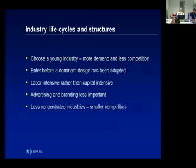It's not the case. When I say we look for markets that are labor intensive rather than capital intensive, I mean we look for markets where people make the difference rather than capital, rather than money. Labor means people, capital means money. And therefore, this means we want to target markets where success is based on the people that you have, not on how much money you have.